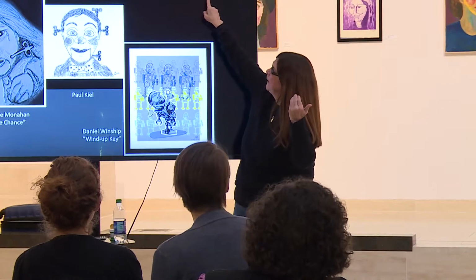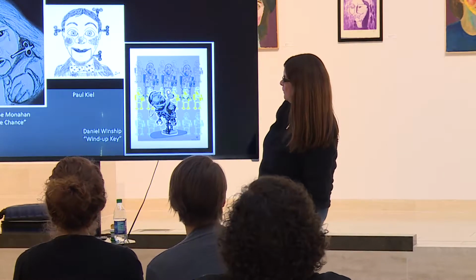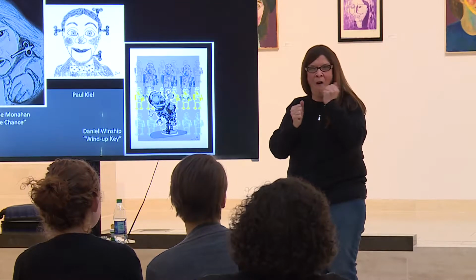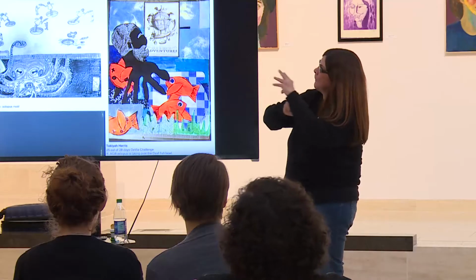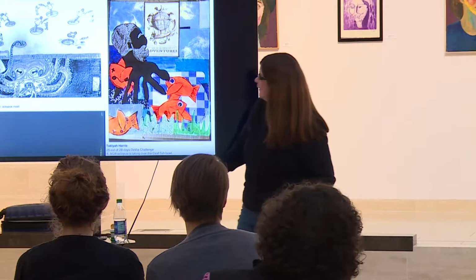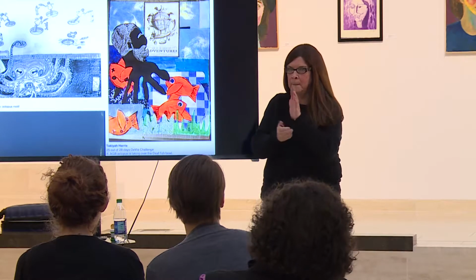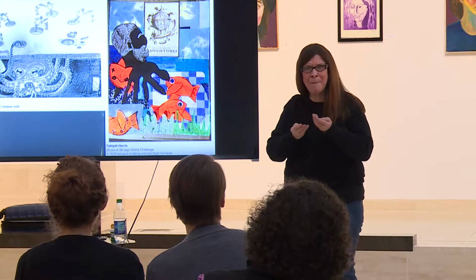All right, this example is from February 2016, day 15, and the motif was a wind-up key. It's really amazing to see all of the artists' different renditions. This was February 2017, day 25, Octopus motif. This media is paper cutting, and on the left it's pencil and paper.